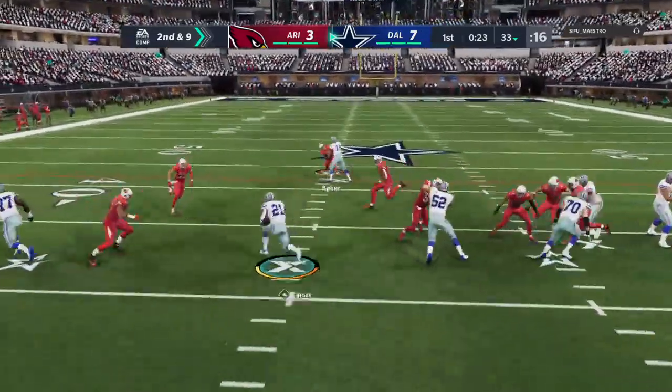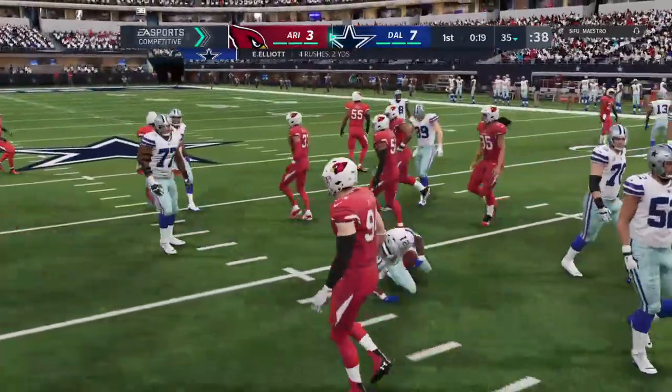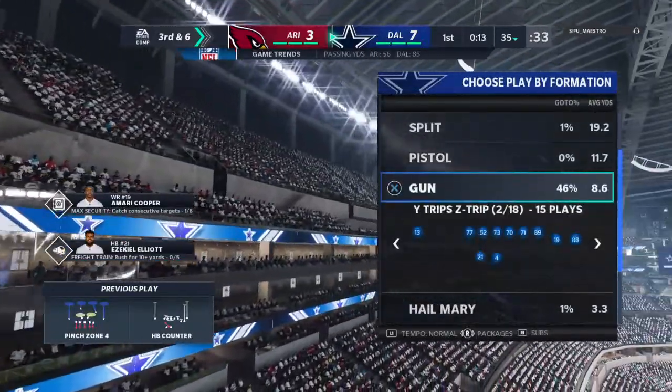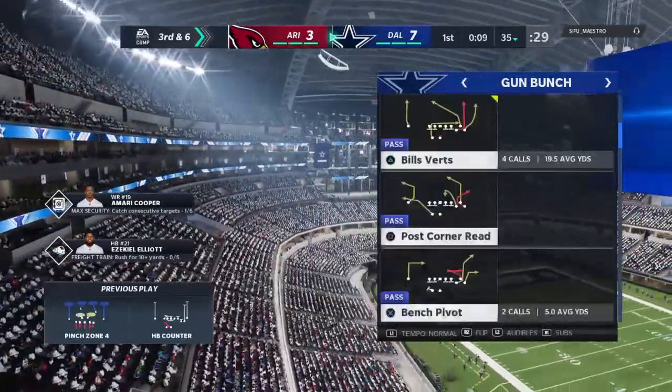From the shotgun, a give to Elliott. And he'll get this only up to about the 35. Only gets 3 yards there on the heels of the 1-yard pickup. Sets up 3rd and 6. It's a gain of 3. Brings up 3rd and 6.